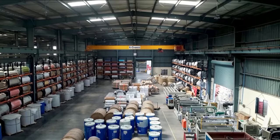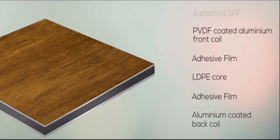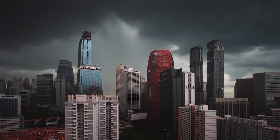Eurobond focuses on protection procedures with three layers PVDF coating to ensure durability and color consistency over the years.